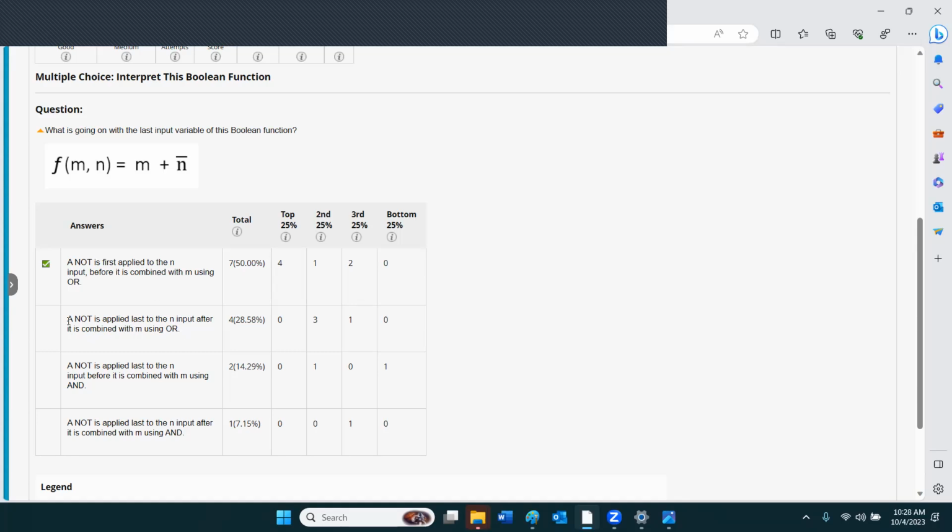A number of students selected this answer, and what we told you is that not is applied first. If the not is applied last, that would be the case if we had a not outside parentheses like we did in the previous example. The not is applied last if there are parentheses around M or N, and the not is on the outside of the parentheses. But there are no parentheses. Not is applied first before anything else, then multiplication and division, then addition and subtraction.